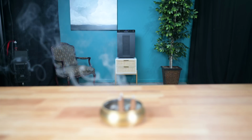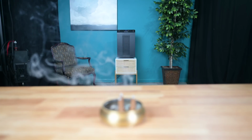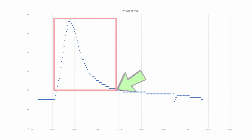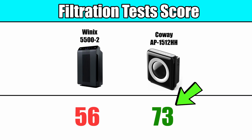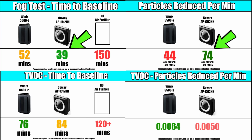However, with the total volatile organic compound test, where we burn incense in the same ventless room and measure TVOC particles reduced per minute from peak to trough, as well as an overall baseline to baseline reduction speed test, the Winix was the winner in both cases. And I think it's safe to say that the reason the Winix won in these tests is because of its superior carbon filter. Nevertheless, the Coway ended up winning the filtration test category overall, despite not being as good as the Winix at VOC reduction, because of the Coway's amazing speed with particle reduction.